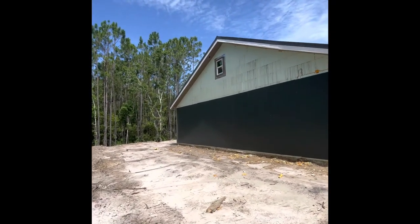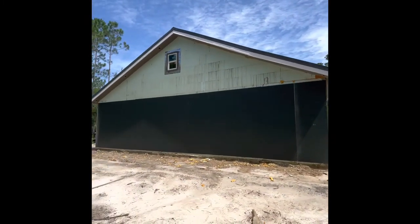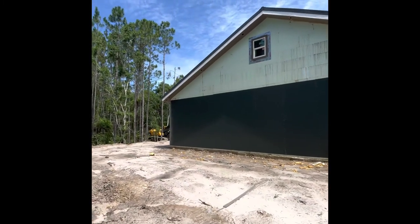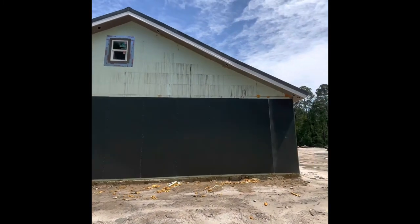So this is the last bit of lap that's gotta go on the siding, on the house side. I gotta go take a quick break and run and get some gas for the scissor lift. It's almost out, but we'll be back shortly.